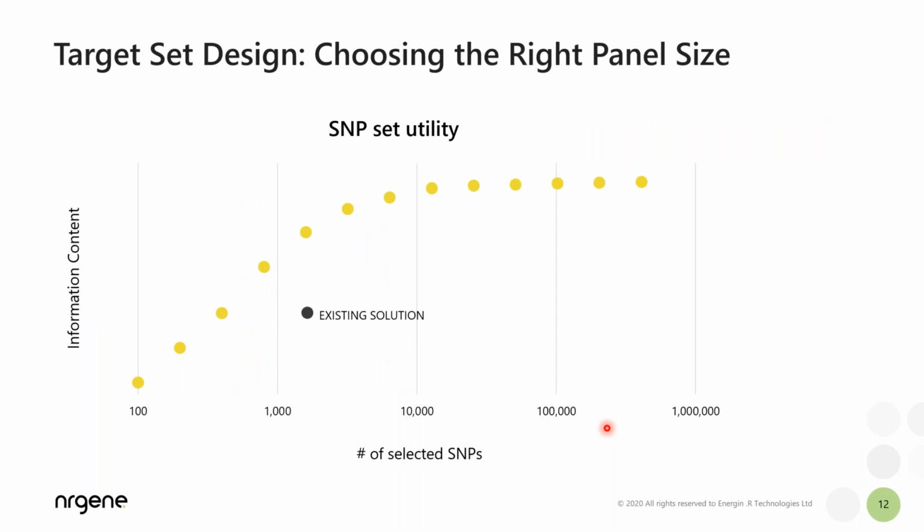So let's talk about designing the SNP set that you are using. There's a very simple plot here. On the x-axis, you have the number of selected SNPs, and on the y-axis, you have the information content. The type of curve that you expect to get is a saturation one, meaning as you go from 1 SNP to 2 SNPs and to 100 SNPs, the incremental value in information content of each and every SNP is high, and as you approach the tens of thousands of variants, the addition of an extra one would not add that much information. In this space, everyone that's doing breeding needs to find the sweet spot of where exactly you want your genotyping to be.